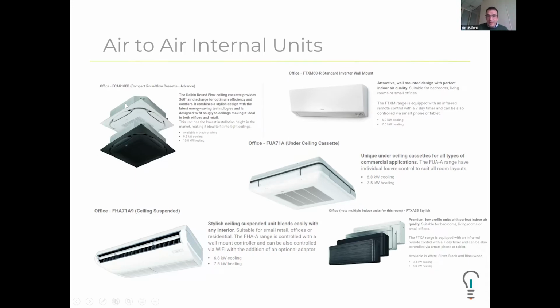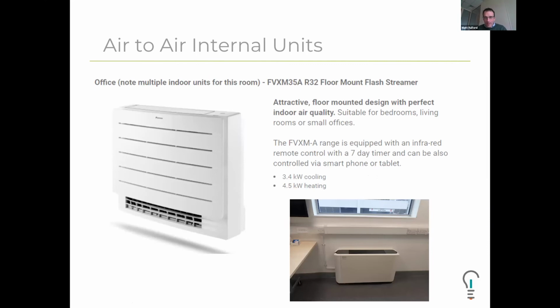And these are very relevant actually for our schools. These sorts of solutions hidden up in suspended ceilings work really well. In little offices, these things again fit in quite nicely. You can get some more elegant looking units now, which just look a little bit nicer as well. But it doesn't all have to be the horrible lump of white plastic stuck on the wall.